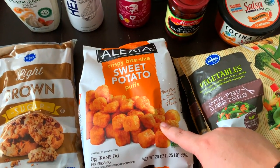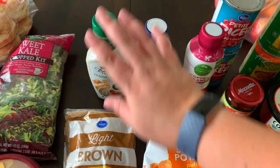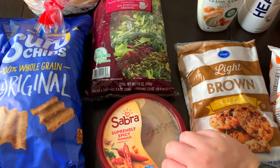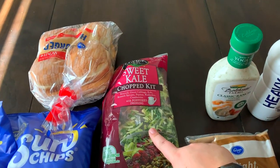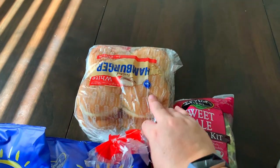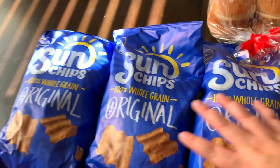Some sweet potato puffs to have on the side with black bean burgers. Some ranch, because we were pretty much out of that. Some light brown sugar. My husband loves this supremely spicy hummus, so he got some of that for himself. And then some salad mix that we're going to have with dinner tonight. Some buns for the black bean burgers. And then 3 bags of Sun Chips.